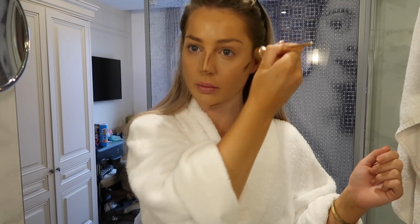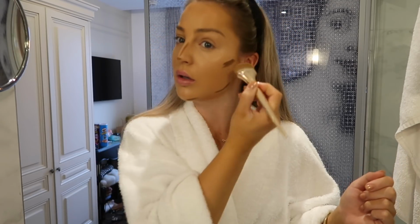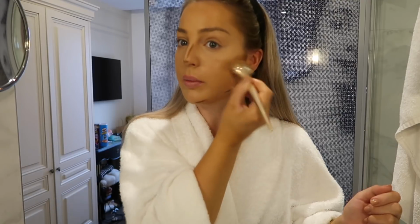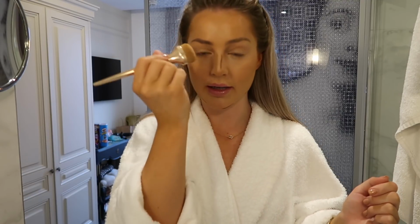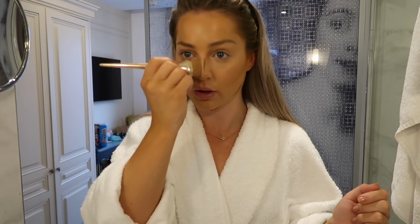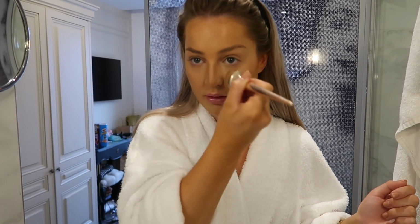on my forehead, blend that out. As you can see, I only literally put a little bit on and it goes a long way. And then with my nose, I just dab it in instead of smudge it, because it will just go all over your nose otherwise, and kind of defeat the objective where you want to place it.